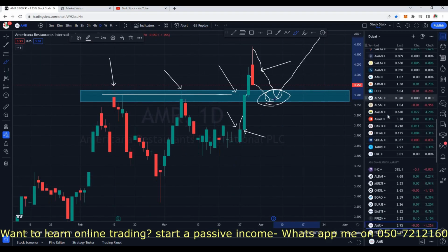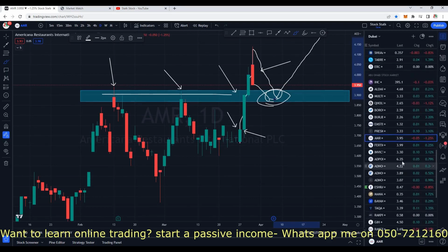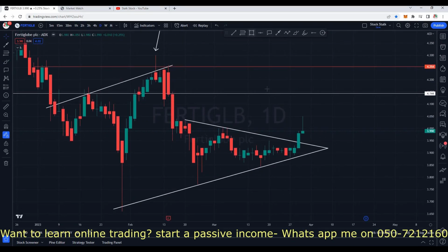And then let's have a look at Fertiglobe quickly. We can see Fertiglobe also made some good moves today, but it did not sustain. Now it's time for a retest. Hopefully it can come down in this zone. Today's high was at 4.05.